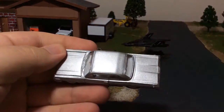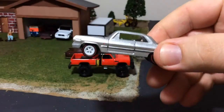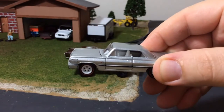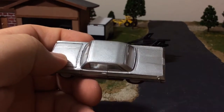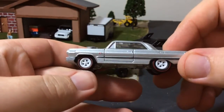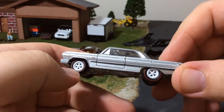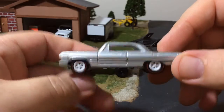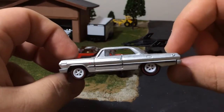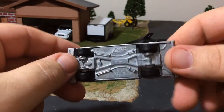So we've got a really nice metal flake silver paint job. Just the light, it's not the best color for this light. I really like the wheels because it's the Krager style wheels, but they're white. I don't think any of my white Lightnings have these wheels. And just an awesome little 63 metal body, metal base, rubber tires with tread. Really good detail.